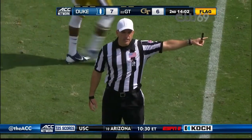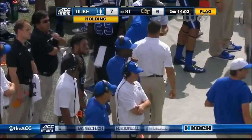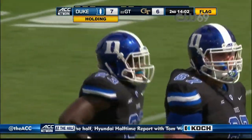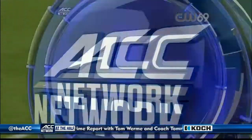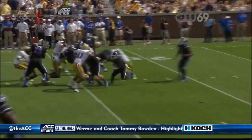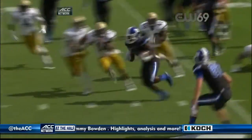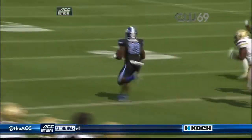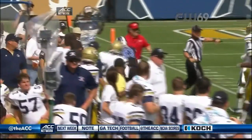Holding on the offense. Number 17. 10-yard penalty. First down. That's Blakeney, number 17, and it negates a 48-yard run. How about his individual effort now? This is a run that bends all the way back to the backside. And you mentioned his quickness, Tim. You see it right there, his ability to explode and get up the field. The redshirt freshman, outstanding run.